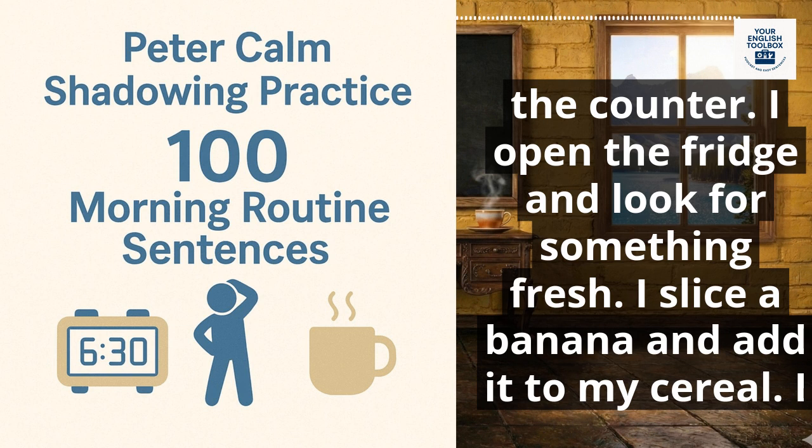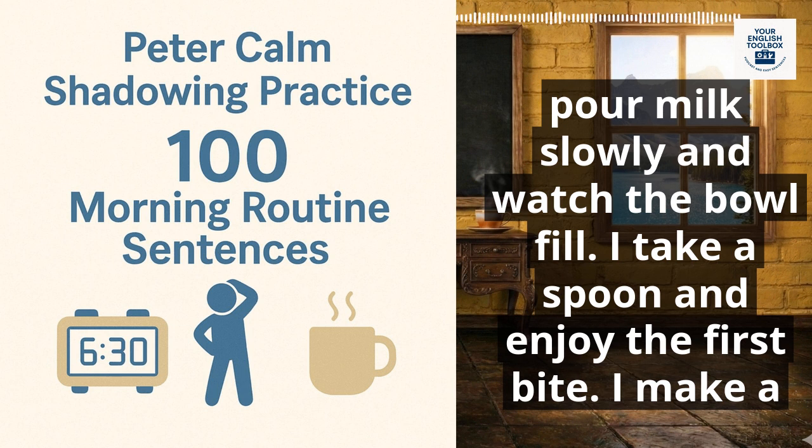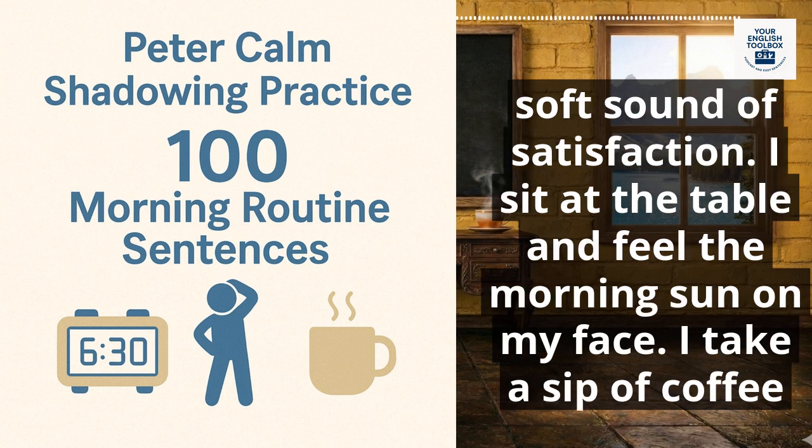I open the fridge and look for something fresh. I slice a banana and add it to my cereal. I pour milk slowly and watch the bowl fill. I take a spoon and enjoy the first bite. I make a soft sound of satisfaction.